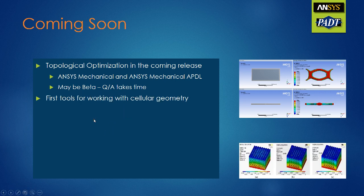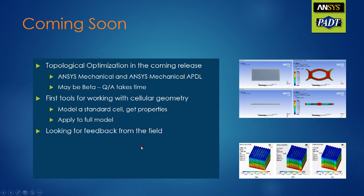There also, we're going to start seeing some tools that work with this cellular geometry. The idea is that you model this standard cell and you do a bunch of parametric studies on it to get its properties, and then you apply that to the full model. So you kind of smear the properties across the model. It's an approach we've used on the material property side, like for printed circuit boards, that we're now going to apply to using additive manufacturing to make these really cool cellular structures.